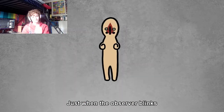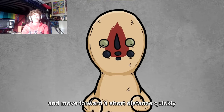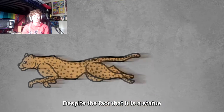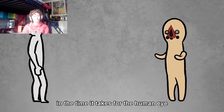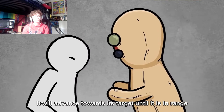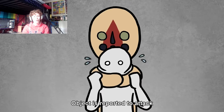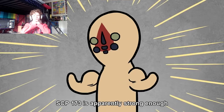Just when the observer blinks, SCP-173 will make a grindstone sound and move forward a short distance quickly. Despite the fact that it is a statue, SCP-173 can move fast enough to travel several feet in the time it takes for the human eye to reopen after blinking. It can literally move faster than the blink of an eye. It will advance towards its target until it is in range, then snaps its victim's neck. Object is reported to attack by snapping the neck at the base of the skull, or by strangulation.